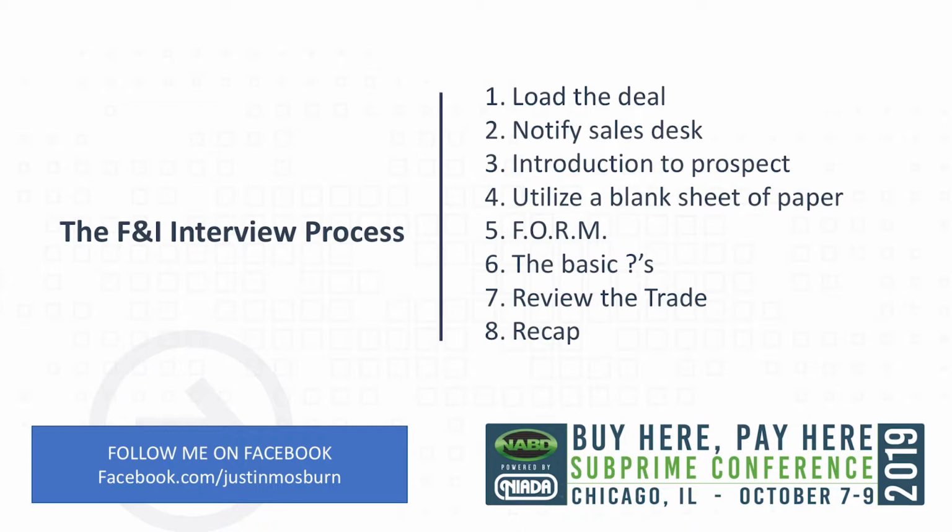I like using blank sheets of paper because it doesn't seem as formal or threatening to the customer. So I'm going to sit down with the customer with a blank sheet of paper. "Hey guys, we're excited, got your loan approved. Going to ask you a few questions here. Going to have you in my office in no time at all. By the way, your trade-in, do you have an extended service contract on that we can cancel?"